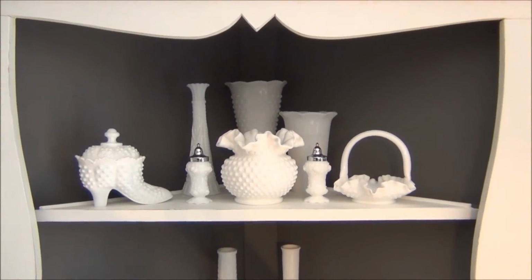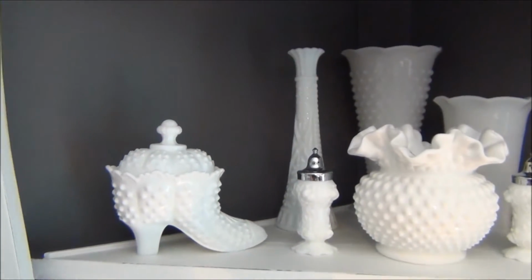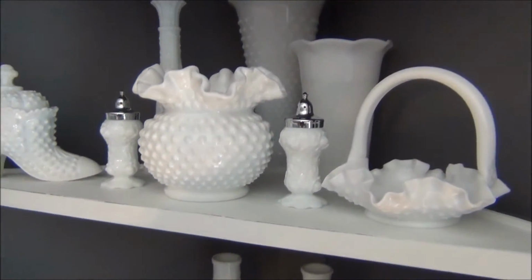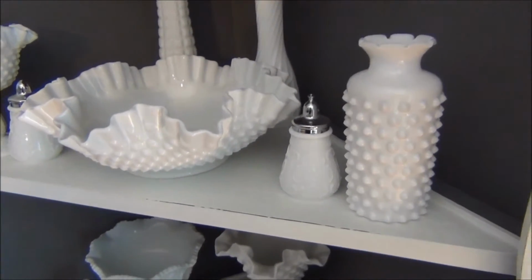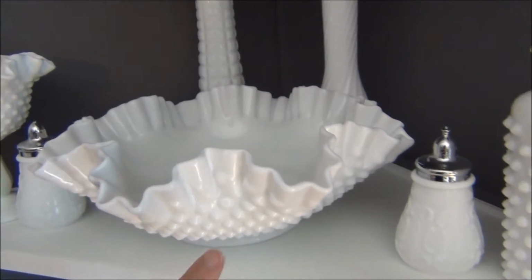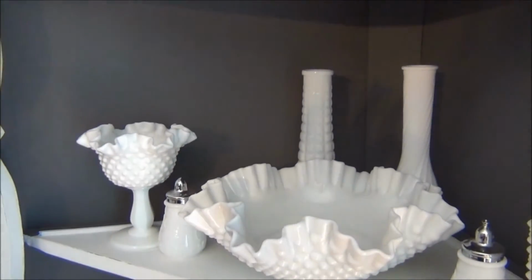The next question is, what pieces are you on the hunt for? And really, I'm not on the hunt for too much. I have quite a large collection right now, and I don't have a lot of room to display everything, so I'm not really looking for a whole ton. But I will tell you that my absolute favorite type of milk glass is hobnail. That would be the style here that is sort of bumpy, and I really like this ruffled edge look. So when I can find something that has the bumpy and the ruffled edge, that's a bonus, so I usually do pick those up.